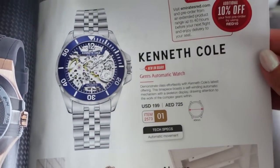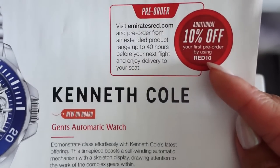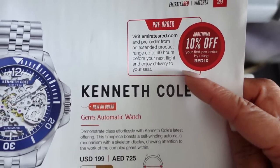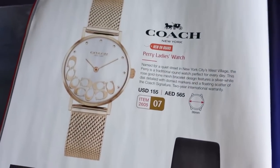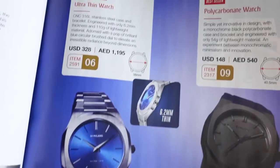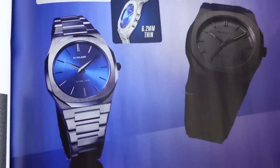Kenneth Cole. Oh, here's another promo. If you pre-order, you save 10% if you use the code RED10 when you order online. Okay. So I'll talk to the duty-free person when they come around because I'm going to be ordering some stuff. Not watches, but here's more options. D1 Milano. I've never heard of these brands.